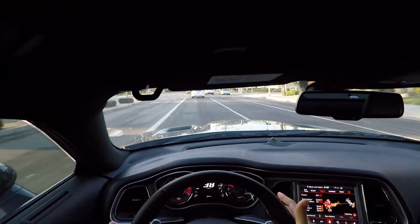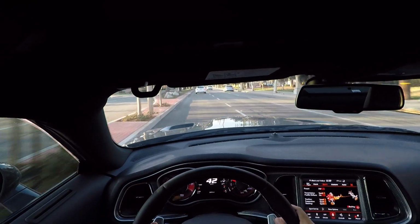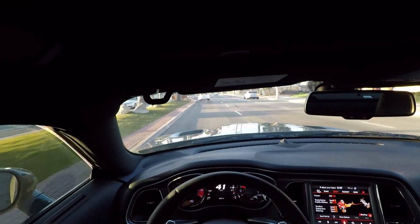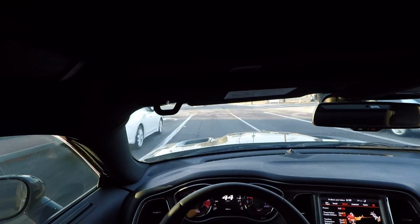I love this car because it pops stock. My RT pops sometimes when I'm getting on it and letting off, because the E85 runs a little richer, you get some exhaust crackles, but this thing is doing it, and there's nothing done to the car. It just pops like crazy from the factory.